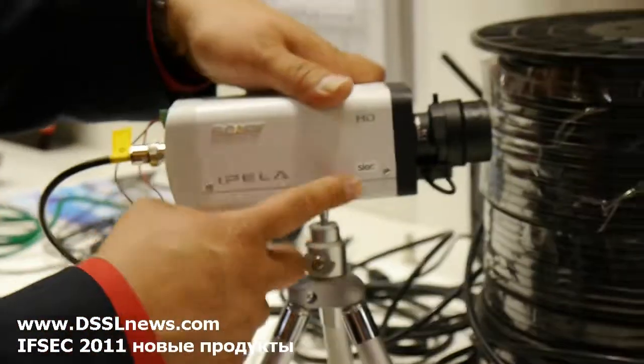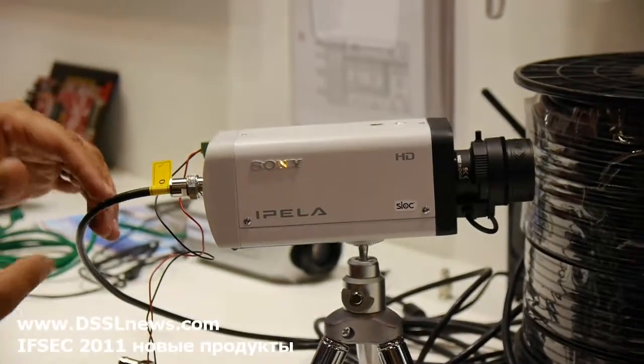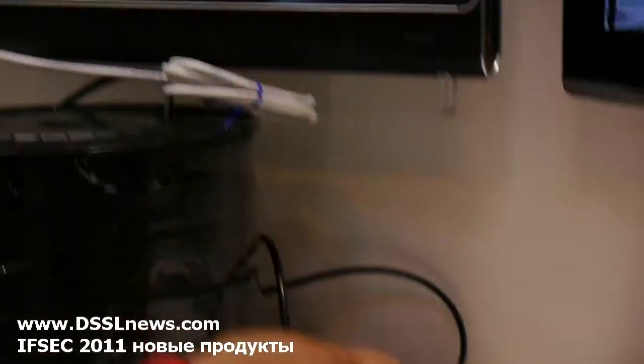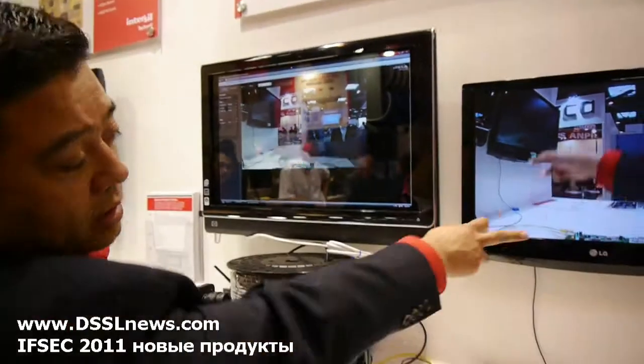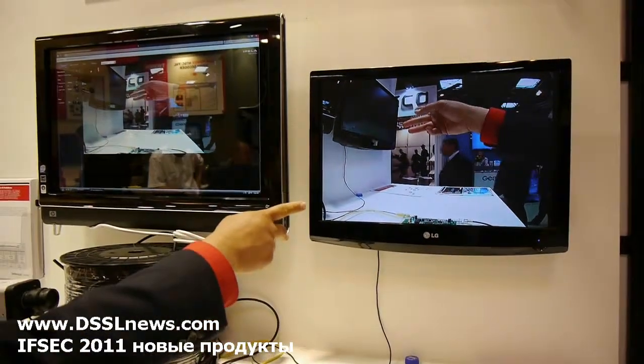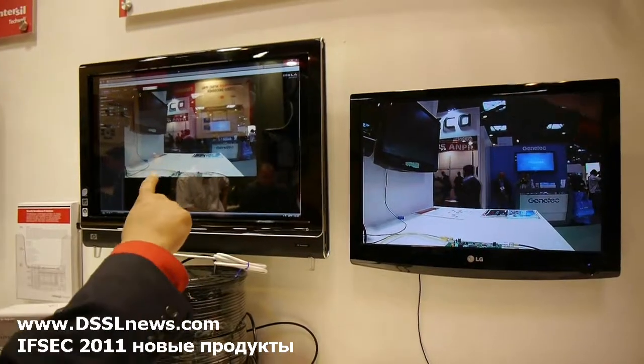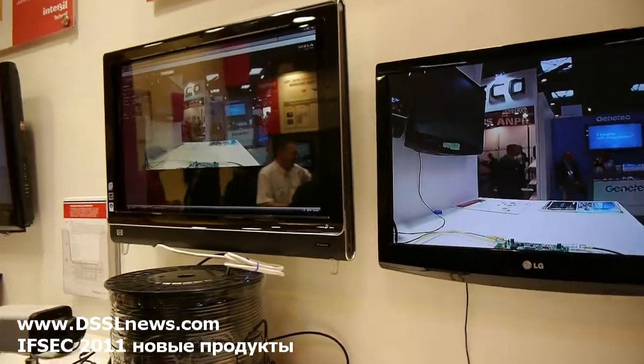So you can see here Sony has already integrated SLOC into their IP camera. So they just have a coaxial output. Then on the receiver side we have Ethernet to the computer and analog to the TV. The TV has 0 latency. This is high definition, but about 1.5 seconds latency on the video. So we've solved the infrastructure problem, we solved the distance problem, and we solved the latency problem.